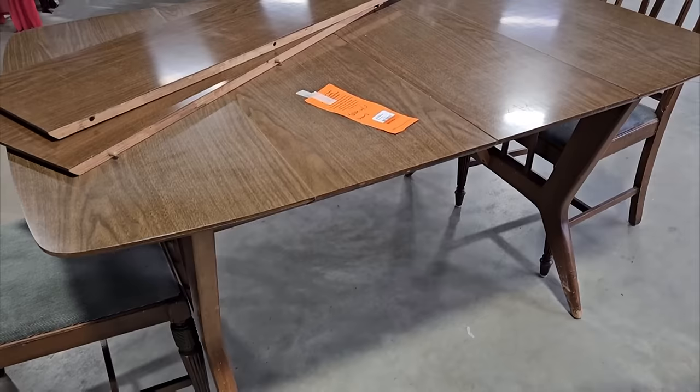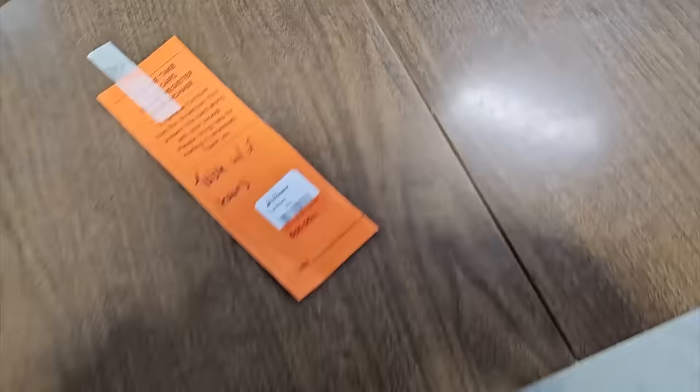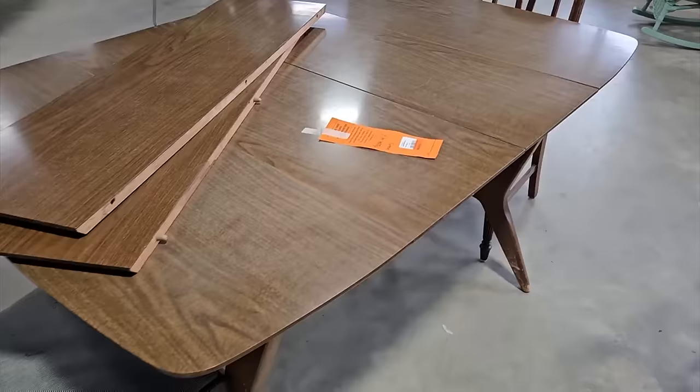Here's a mid-century modern dinette table. I don't like the chairs. They're old. Don't go with this table because they're wood. This is all laminate. Only $50 with two leaves. That's very nice. I love the angled legs on it. Yeah, that's pretty nice. Needs good polishing. Bet there is lots of conversation at this table.